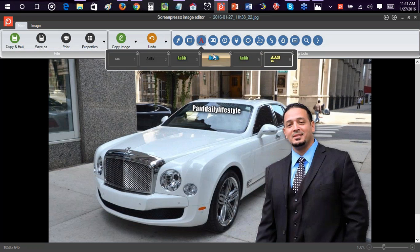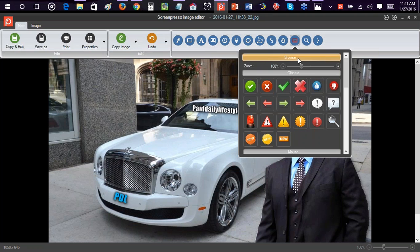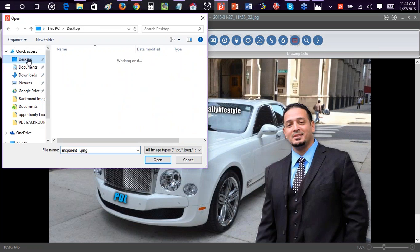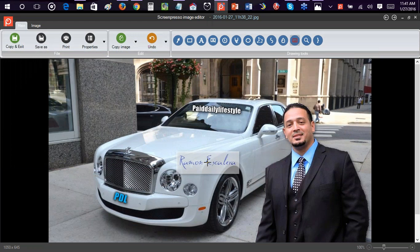But you could take this letter, bring it here, type in PDL, and then turn it so it can fit the license plate. Nice. PDL, something like that. And then you can grab that signature. I'm going to go ahead and browse. I have to go to a different folder for this, so I go to Desktop, new folder, and there it is. It's my signature, and I'm going to paste it.